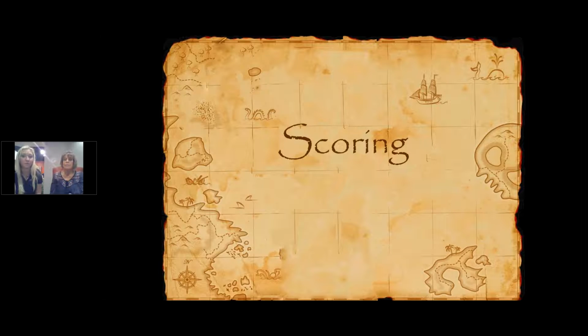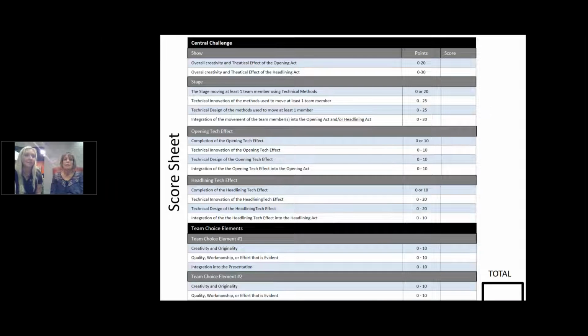Moving forward, we're going to talk about scoring. This is basically what the score sheet looks like. It would be really helpful if, when you're working with your teams, you can have them almost appraise themselves after they complete a show or an operation, or when they're working on their stage, say, okay, how do you think this stage would score under these three different things? Then just breaking it down that way, so that they've got an idea of what they're actually doing.